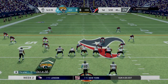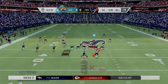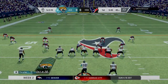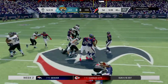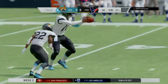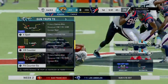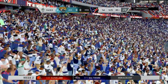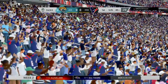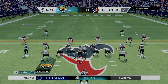It's 1st and 10. They go counter with Breida. And he goes across midfield and down into Houston territory. And give him 4 yards there. It'll be 2nd and 6. Tough running there. That's a hard-earned 4 yards. Yeah, those are the unsung kind of runs. They don't fill up the stat sheet, but they do set you up in good position on 2nd down. Following the pickup of 4, here's 2nd and 6.